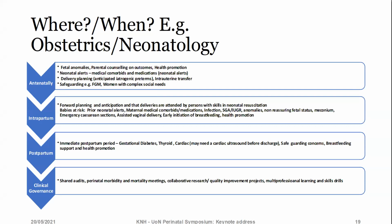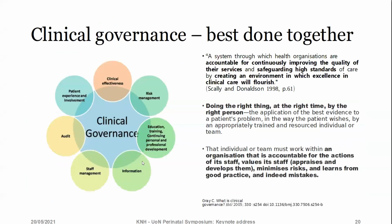Then clinical governance, I think you can move on to the next slide. It has a bit of clinical governance. These are the things that at least are best done together between the two units. I'm thinking of the pillars of risk management, education, CPDs, like we are doing today, information passing to teams and to moms, staff management, audits, and looking at patient experience and involvement. It's a system for continually improving the quality of care and safeguarding high standards.